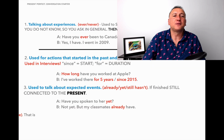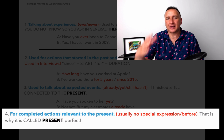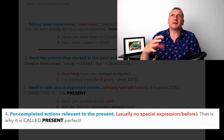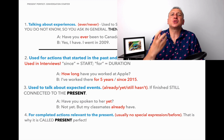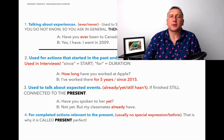Now, for number four, it's this one over here. You can have it for completed actions relevant to the past. And again, this one is usually used with expressions like before. Again, this is why it is called present perfect. In all the uses, number one, number two, number three, number four, there has to be some kind of connection to the present situation. That's why it is called present perfect.